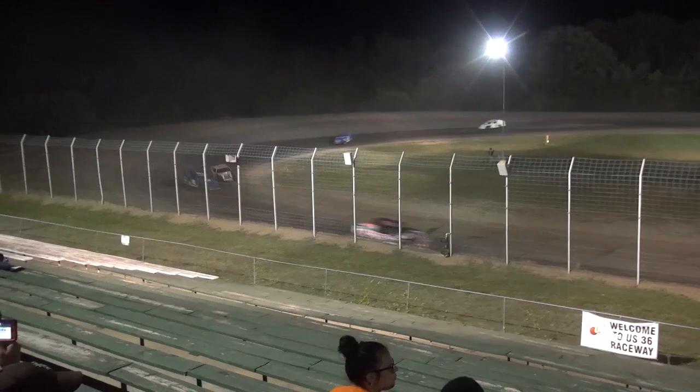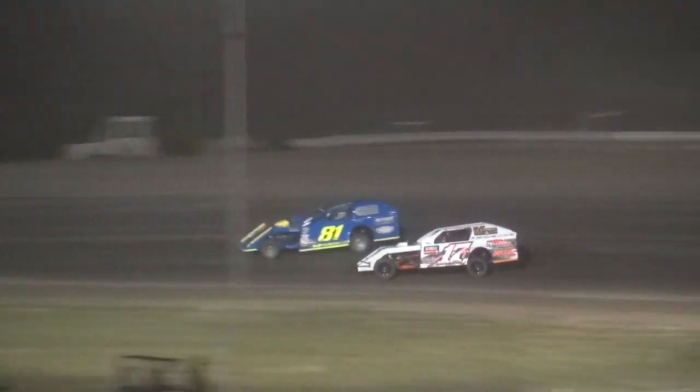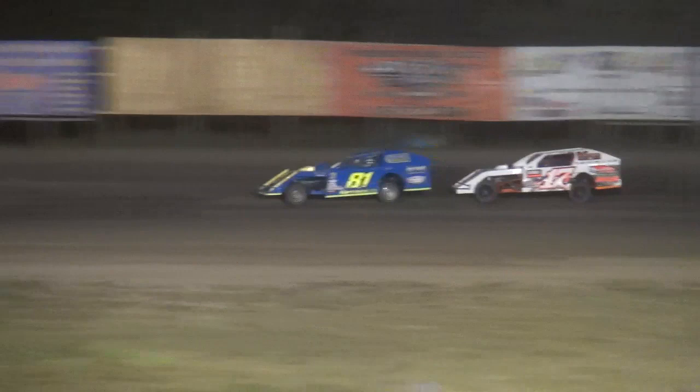Hibner going to look back on the inside now as they come down the front straightaway. All it took was one slip, and the 77 of Byers would get it done as he is out front now, pulling away by 3, 4 car lengths, make it 6 now as we head into turn number 3. Just too much. Turner slips that car over the berm. Yellow flag coming out on the racetrack.